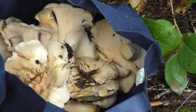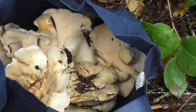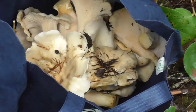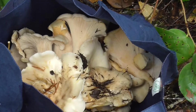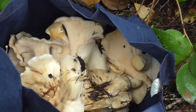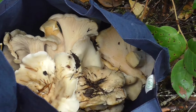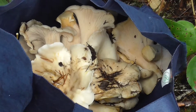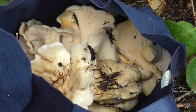Nice. We had them for dinner last night. They were really good. Tried some, canned some, so we'll be eating them all winter long. And according to some folks, they're fairly high in vitamin D, which is really hard for us northern people to get in the wintertime. So this is a good natural source of vitamin D, which is kind of cool.